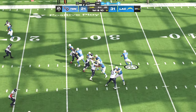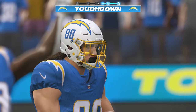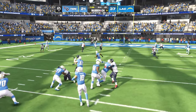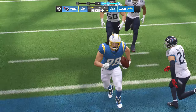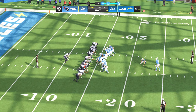After the turnover, here's Herbert. Touchdown, Chargers. Hayden Hurst, 25 yards for the touchdown. And the Chargers are able to strike quickly to add on to their lead. Brandon, is there any way you and I can join this quarterback in the zone he's in? He's absolutely feeling it. Touchdown after touchdown, throwing the ball.